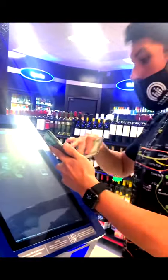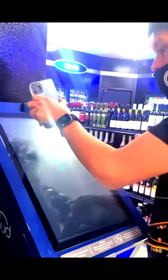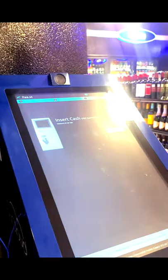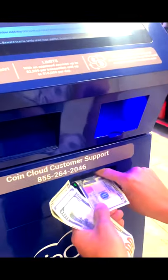And now I take that QR code and I go right here, boom. And it's gonna verify. Now we're gonna insert cash. Here's the fun part. All right, so let's get this party started. So you insert cash here. And by the way, you can withdraw here too.